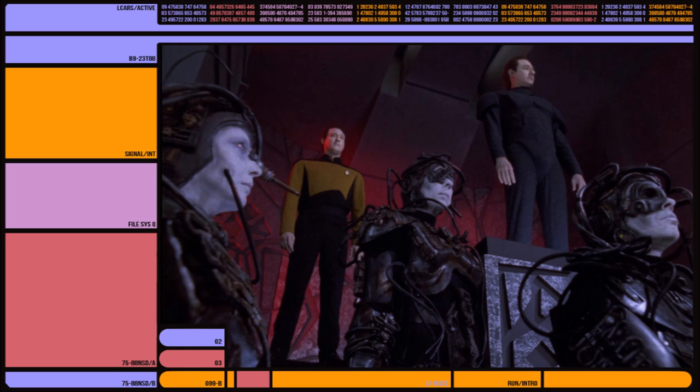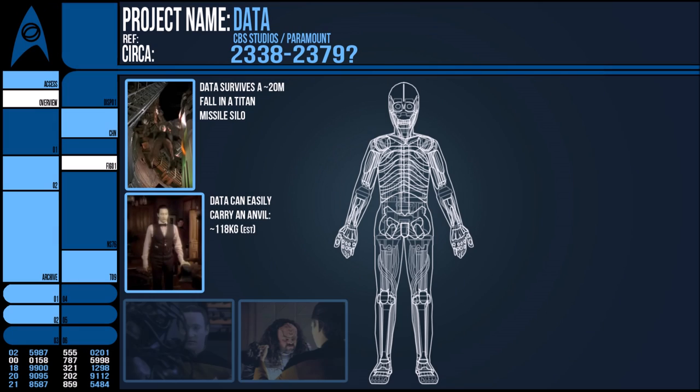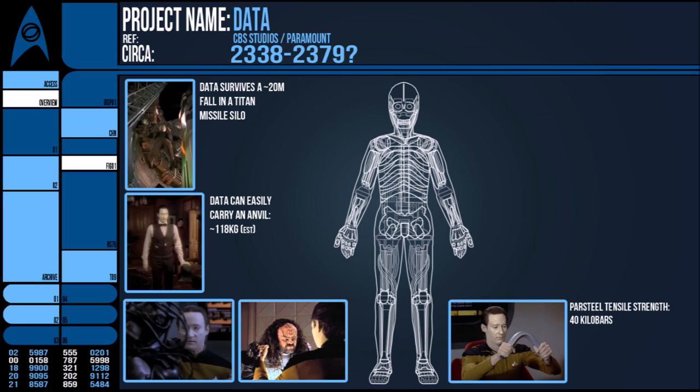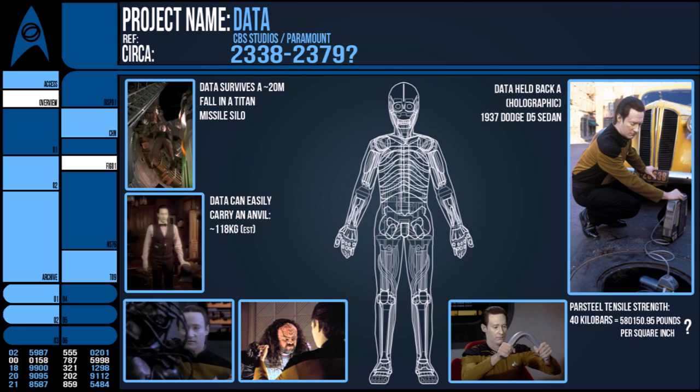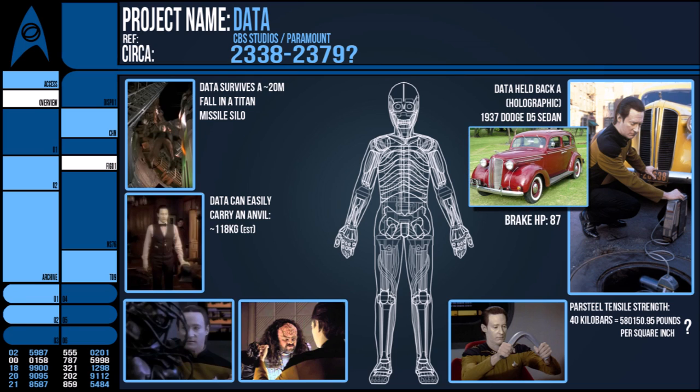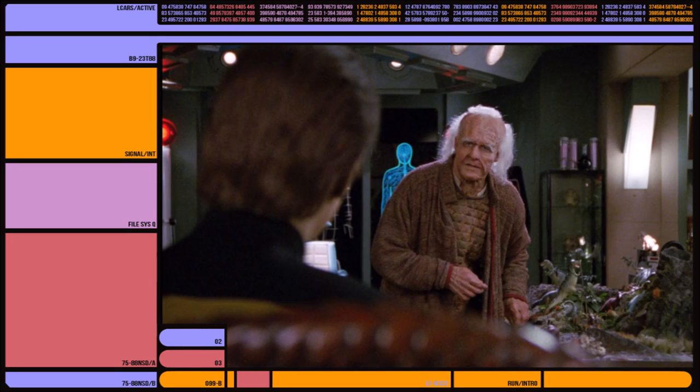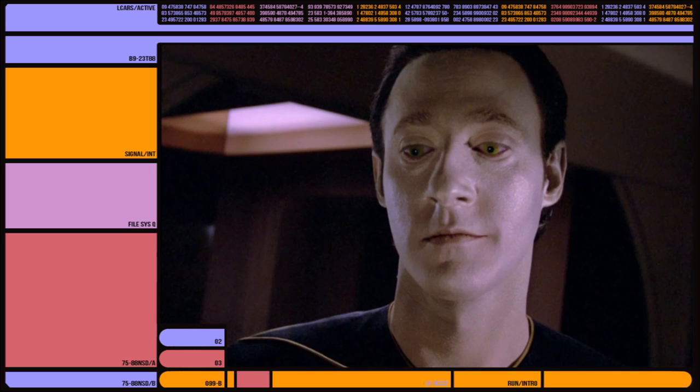We have also seen him overpower Borg and Klingons, two very physically capable species, and even bend a par-steel bar in demonstration of his power, a feat even more ridiculous than it first seems. He also held a 1937 Dodge D5 sedan stationary while it was attempting to run him down, which apparently has a brake horsepower of 87, about on par with a 2017 Ford Fiesta trying to drive over you. We have never seen an actual strength limit mentioned in the show, but suffice to say, he does have one, even if it would be his own body giving out first.